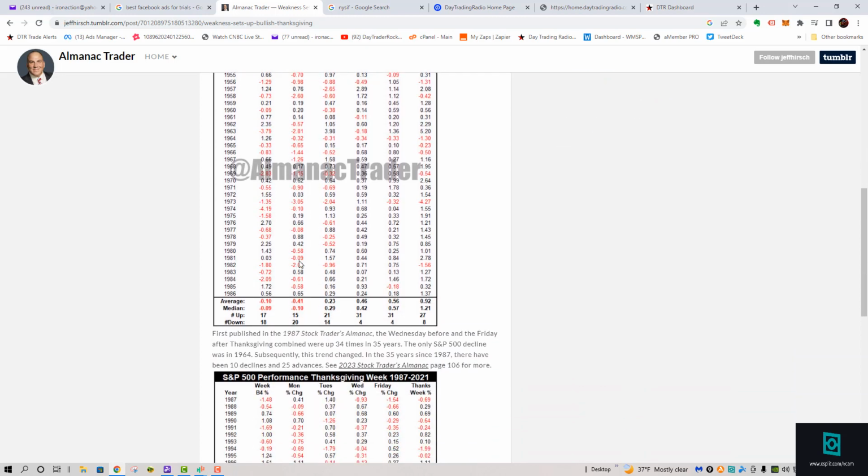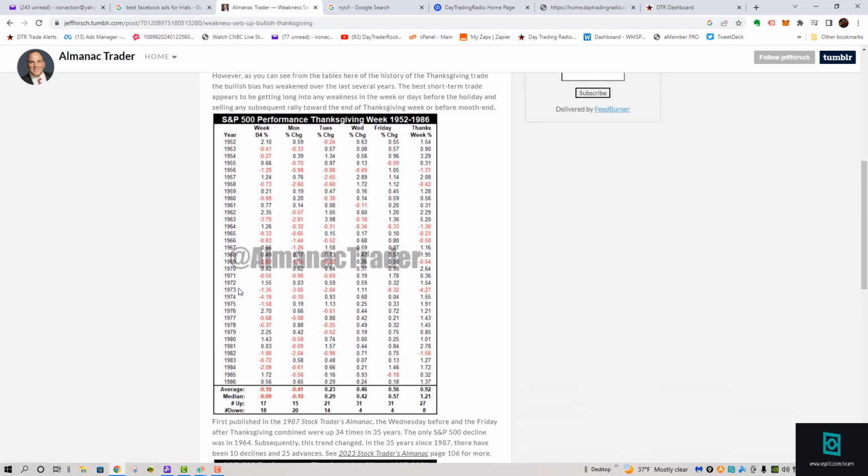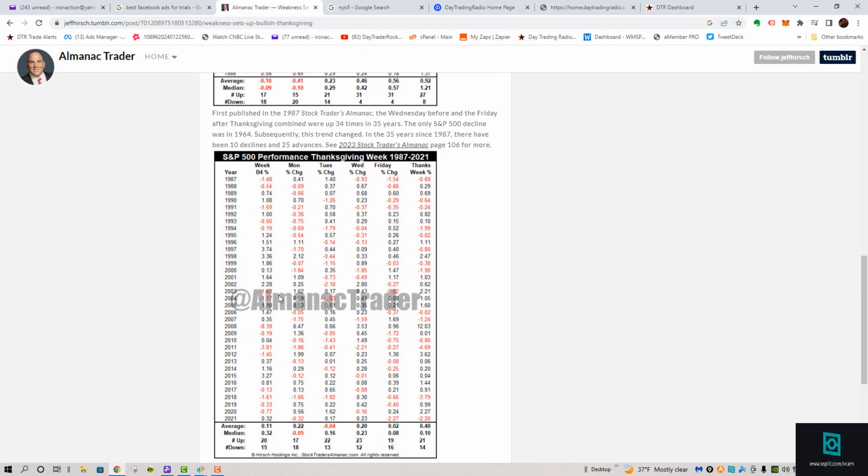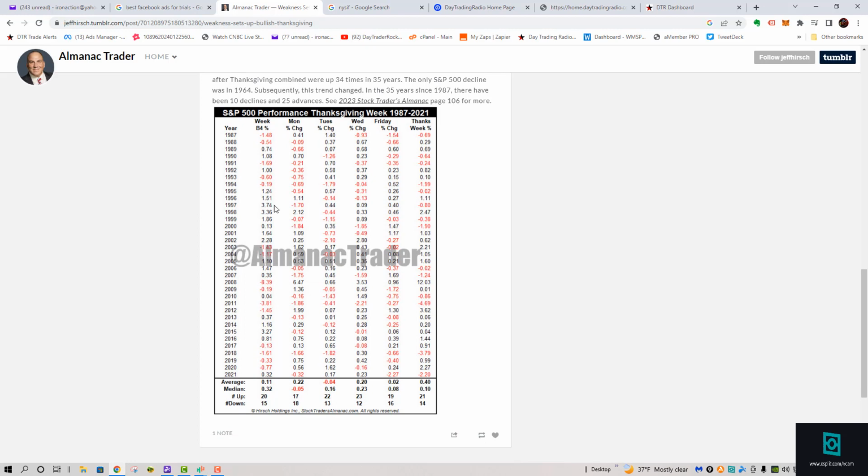And here's the graph. It goes all the way back to 2021, and you can just read this. I'll put the link in the video description so you can go to the site and take a look at it yourself. As you can see, S&P performance, Thanksgiving week, 1987 to 2021. The Monday before is down. Tuesday and Wednesday are up. Thursday, of course. And then last year, we sold off the day after Thanksgiving, and for the week the percentage was down. So we'll see what happens.